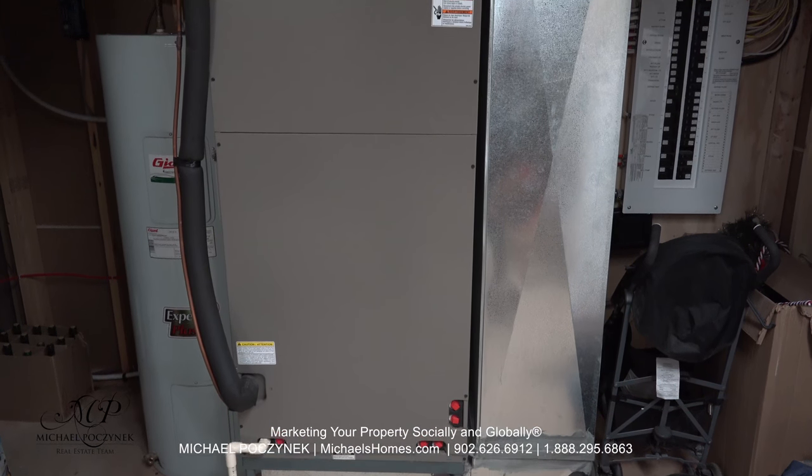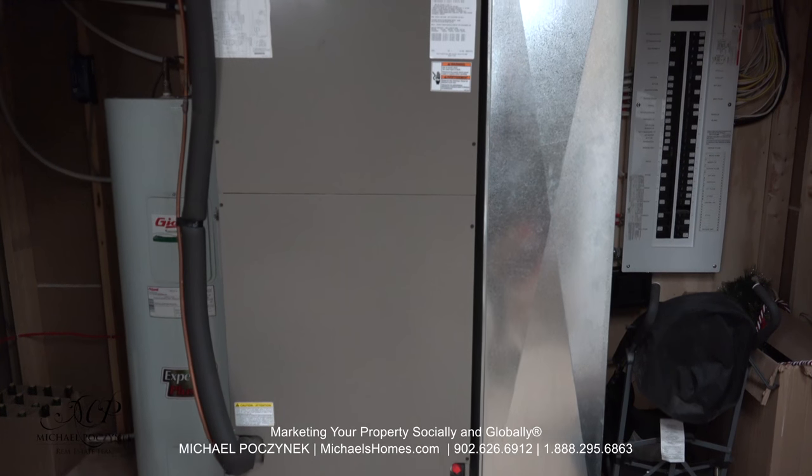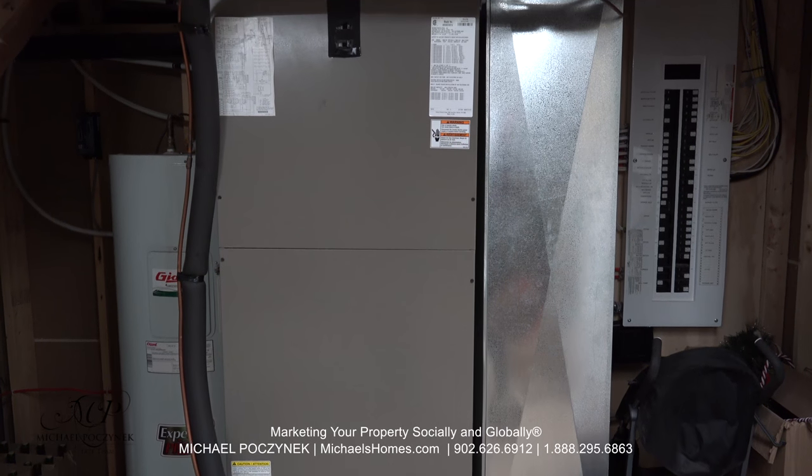One of the features of this home you're not gonna see in many other homes in PEI is a state-of-the-art heating and cooling system. This system here probably costs about as much as a decent car.